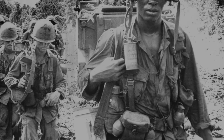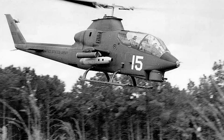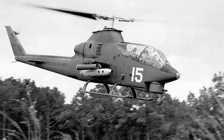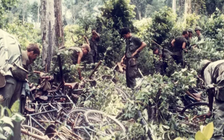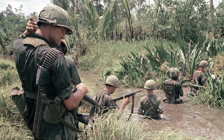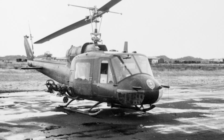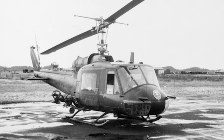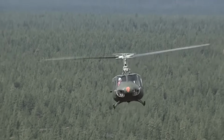The story of the Huey helicopter began back in the 1950s. The U.S. Army needed a reliable helicopter that could transport troops and supplies, handle rescues, and even offer medical evacuation. The Vietnam War, with its dense jungles and rugged terrain, made it clear that traditional vehicles wouldn't cut it. That's when Bell Helicopter developed the UH-1, later known as the Huey. It was designed to be fast, powerful, and able to carry heavy loads.